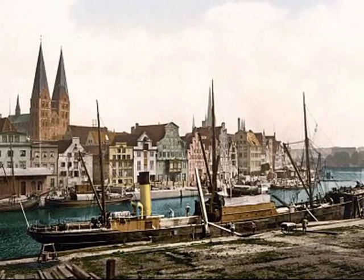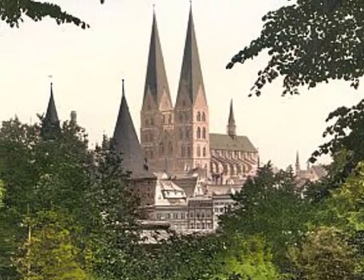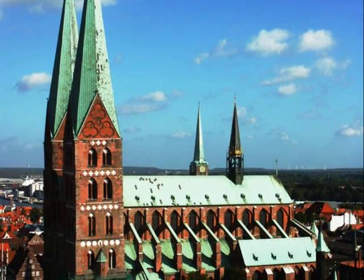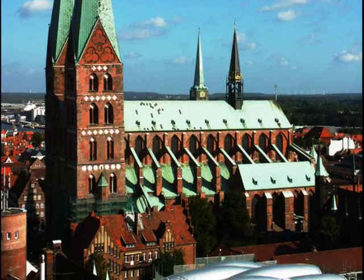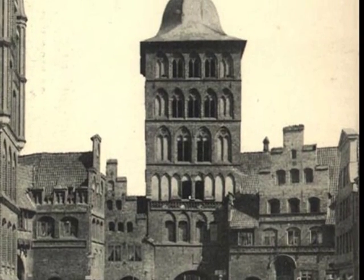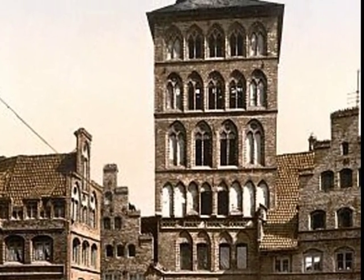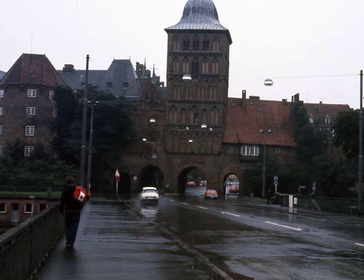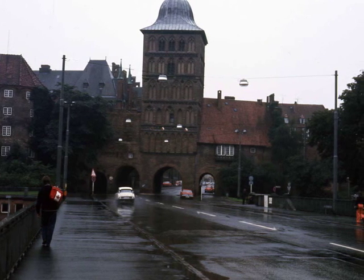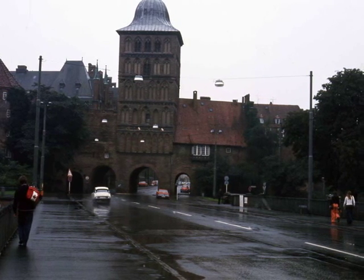Lubeck is surrounded by water. A very nice postcard. And a recent shot of St. Mary's Cathedral. Okay, I can't remember exactly what this building is. Another early postcard of the same. And when I was there in 1974, I photographed the same with my friend Stephen Malone carrying a pack sack with a Canadian flag.